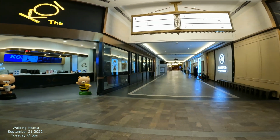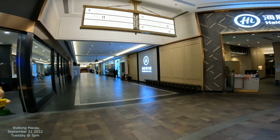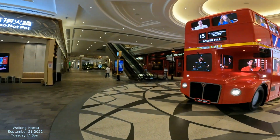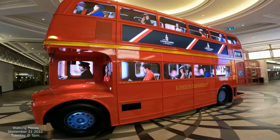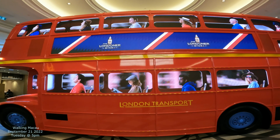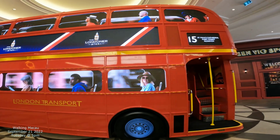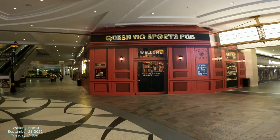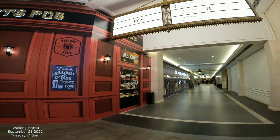You got more stuff down there. Huh, they got some kind of cool stuff for Halloween. Oh yeah, here's the people. So we got the people on the bus. I thought that was kind of cool. And I always like this right here too. It's kind of Instagrammable stuff. I'm gonna walk down a little bit.